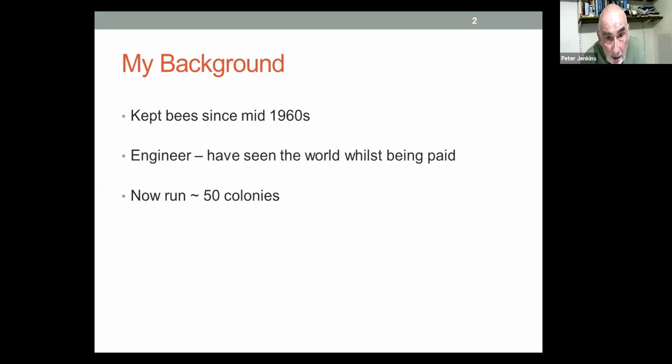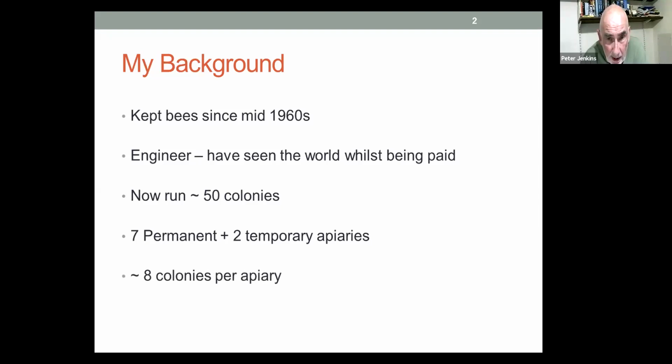Now, I've got around about 50 colonies or so. And I've got a few permanent sites. I've got 2 temporary apiaries. I've got a mating apiary, which is pretty isolated, quite high up in the mountains. And I normally keep about 8 colonies on average per apiary, because, as I say, the flora has disappeared from what it used to be 50 years ago, and you can only keep fewer colonies before they run out of forage.